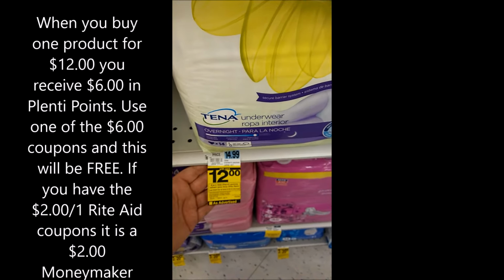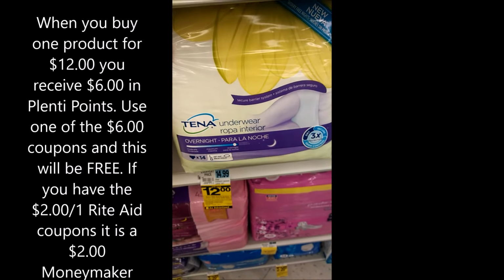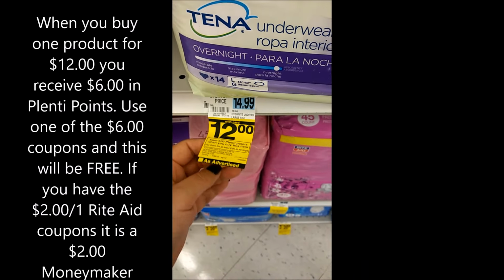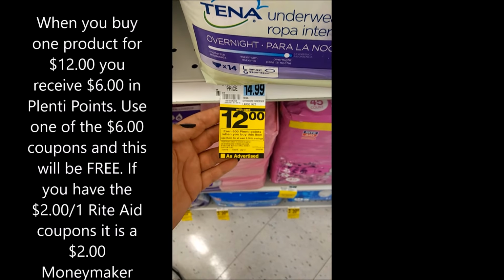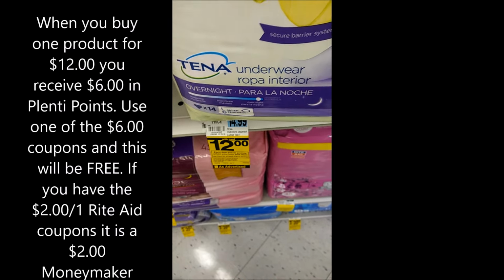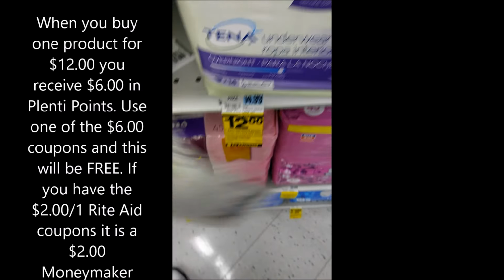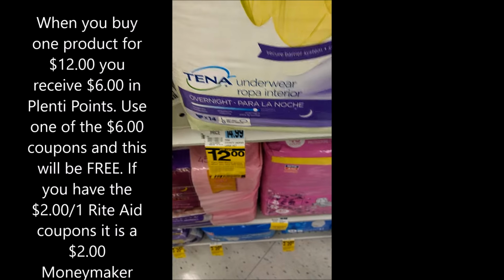So the Tena underwear, it is for the overnight, so very good absorbency. These right here are normally $14.99. They are marked down to $12. When you purchase one of these, you get $6 back. This weekend, we received a very high value $6 coupon. Okay, so we're going to use that. So that makes them absolutely free. You can do this two times.